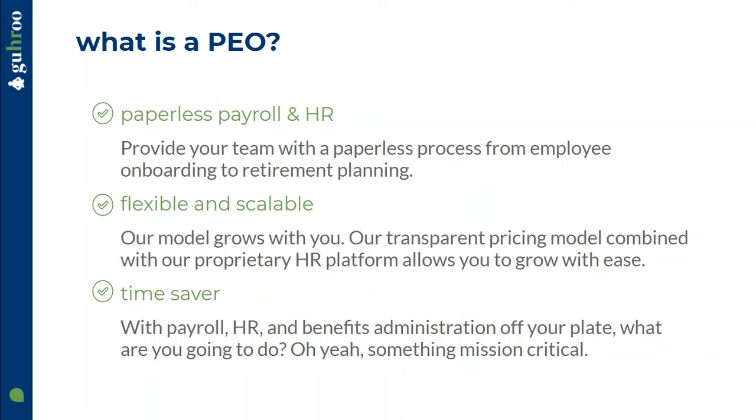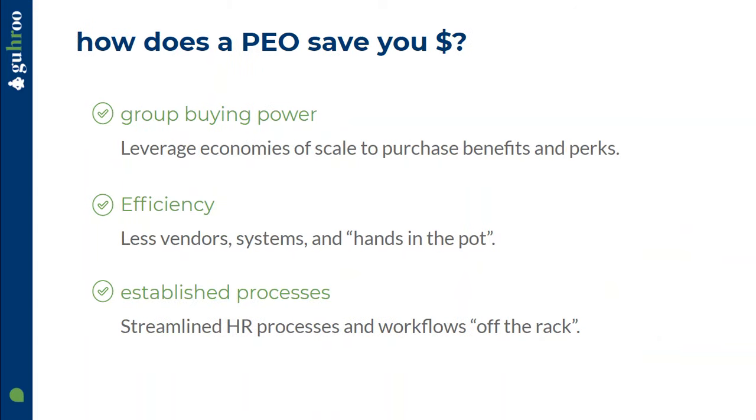It's also a huge time saver. So with payroll, HR, and benefits off your plate, what else are you going to do? Oh yeah, you might actually focus on something mission critical instead of answering 100 emails every day about how much PTO do I have and where do I find my pay stub and I forgot my login and what's this rule, what's that rule? We got you covered.